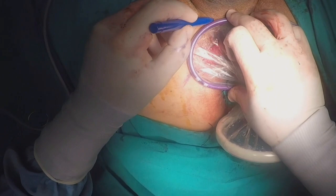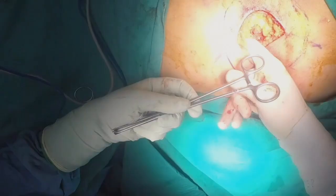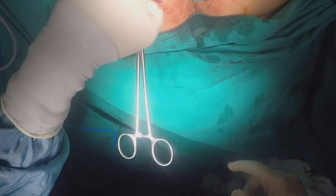Under the incision's borders, we must make this pouch deeply in order to place the gel port. Now we are preparing this pouch.